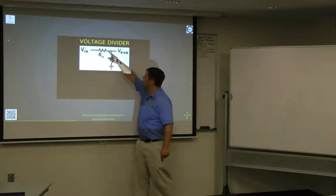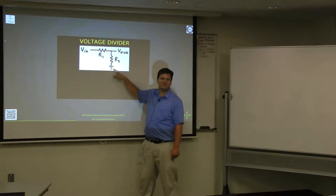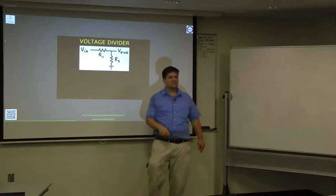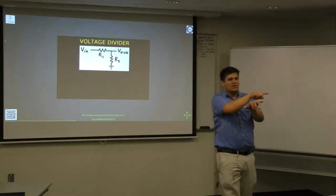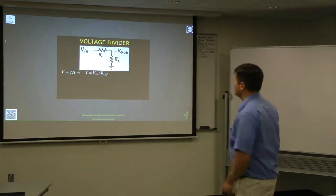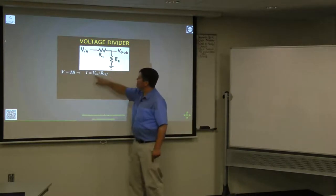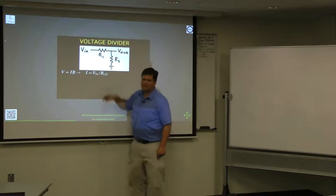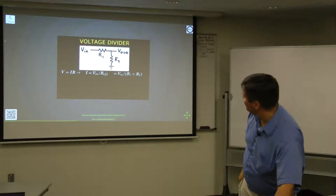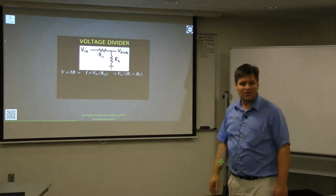That means all the current flows here. What does this little symbol here represent? That's ground. That's 0 volts usually, all right? So I have some voltage here. I have 0 volts here. I have two resistors in series. That's just an effective resistance with a voltage across it, a Vin, right? So the voltage across here is Vin, and the current flowing through here is just that effective voltage divided by the effective resistance. And what's the effective resistance? Those two resistors are just in series, so the current flowing down there is just Vin over R1 plus R2.